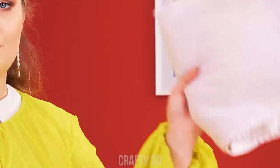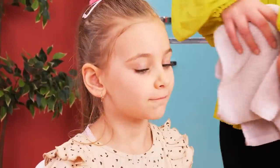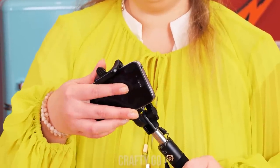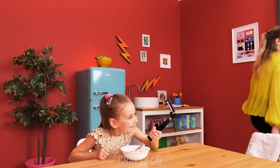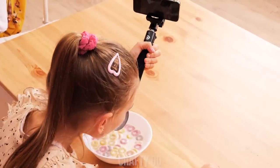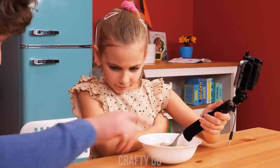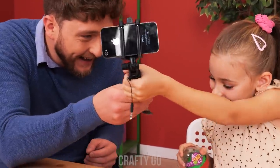She must use the phone while eating her cereal. We have to clean you up first. And now, this mess, presenting the selfie spoon! Yay! Huh? What's that? Selfie spoon? Can I try? No! Come on, just for a bit? Trade with slime? Okay, sure!